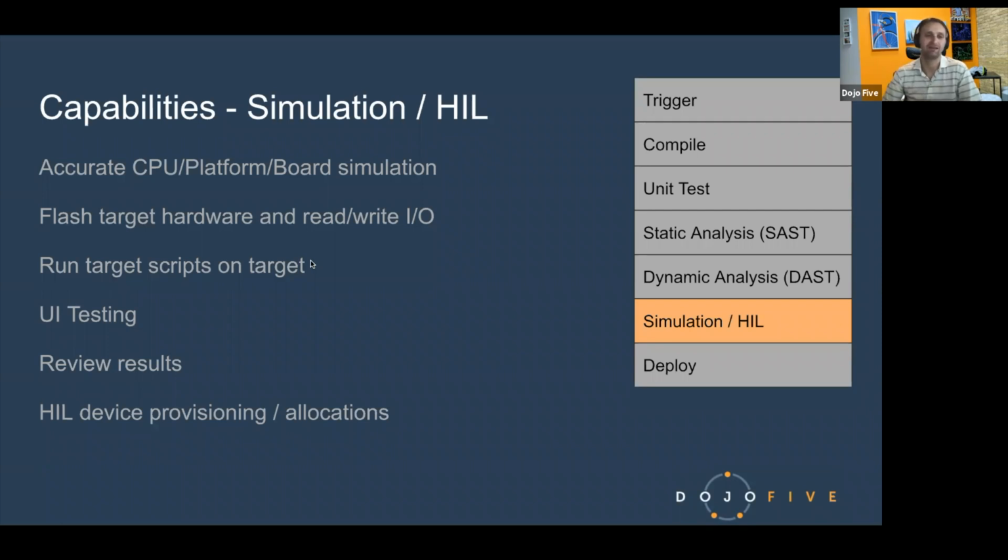But there are tools available today that can do accurate CPU platform board simulation on a lot of ARM style cores. There are other cores as well that they can support. Flashing target hardware, reading, writing the IO from the HIL standpoint, running target scripts on the target. So this is what some people might have called unit testing hardware, basically testing on the device.